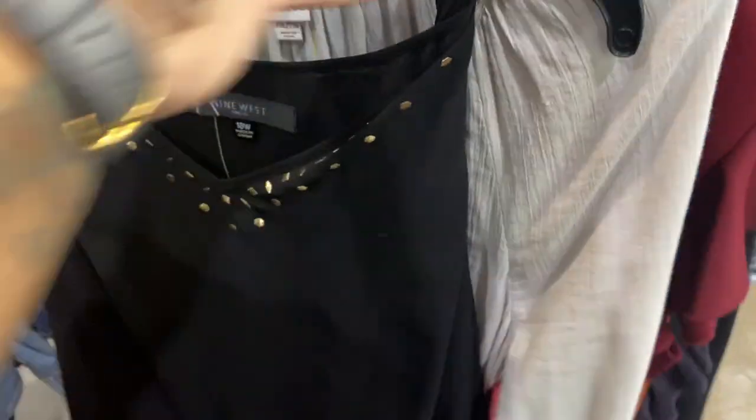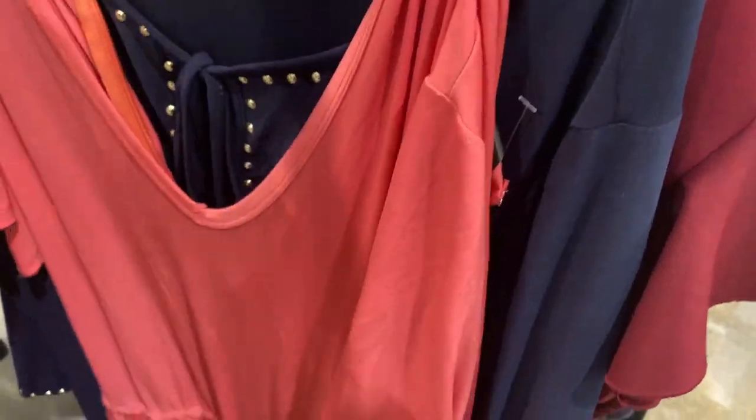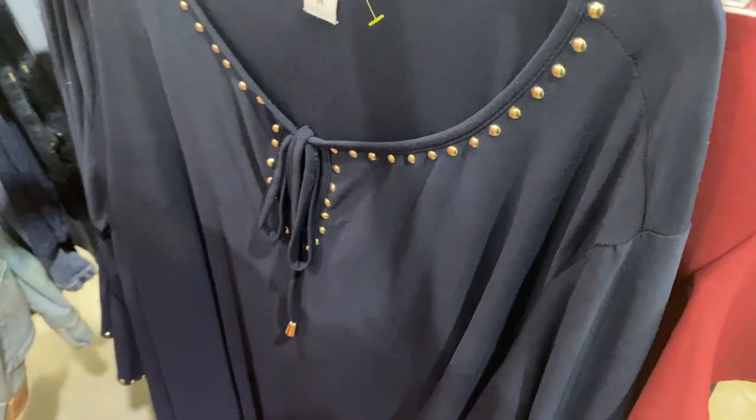Bar 3. I have so many of these vests. 9 West. Morona. This actually does need to be pulled up off the floor. What is this? Is this Rachel Pally? Mark New York. Let me pull that up off the floor. All right. If it's a plain color, it's got to have some heat to it, some sauce.